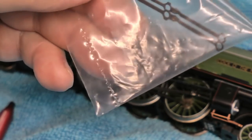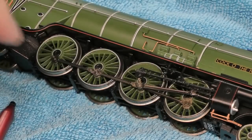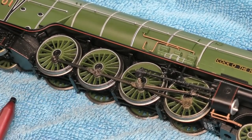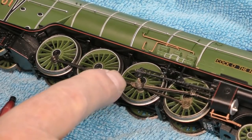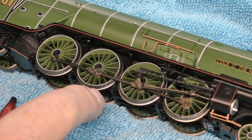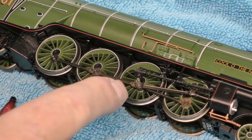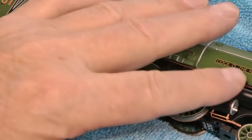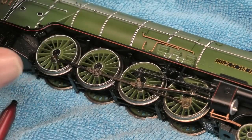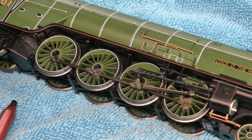Is it com rods? Linking rods? Whatever they call it anyway. So that's the number, and this is the P2. Now, when I first got this, the motor was a bit erratic, and again it was a 3-pole motor from Hornby. There's quite a few people, including myself, who changed it to a 5-pole motor, and it made all the difference in the world.